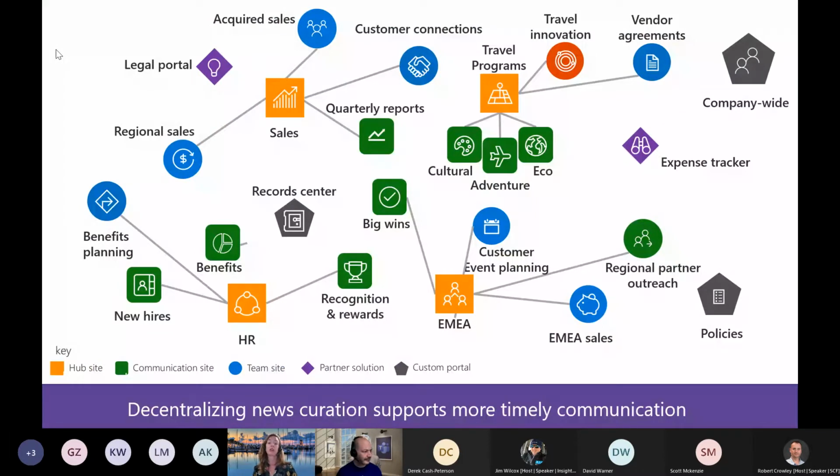And decentralizing your news ensures that the freshest updates are being shared immediately across your organization without the delay of going through this traditional centralized review of, I have news in my department, it goes over to HR or CorpCom, they review it, and once monthly these things get announced. If I have the ability to post news the moment that it happens, people can get those more timely updates, act faster, and impact their behavior a little bit quicker.